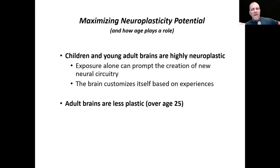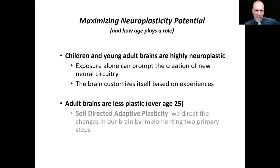Okay. Now, adult brains are less plastic. So if you look at the statistics, basically it's about 25 years old where things change, and the ability for the brain to change becomes more difficult. We need to actually opt to choose how we direct our attention. These are the words of Dr. Andrew Huberman, an amazing gentleman: self-directed adaptive plasticity. We are going to direct our attention and choose to adapt to something new that we're trying to learn, because we know that we can learn new things.